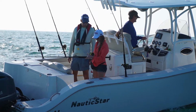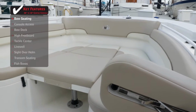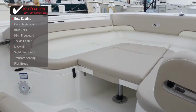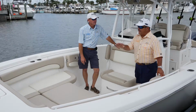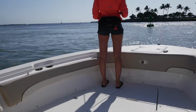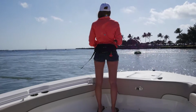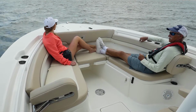There's a lot to like about it, and it all starts up here in the bow. It's a big pad, so it's a great place to sun for the family. You can remove the pad, and now you've got that casting platform that you're always looking for. This bow is a Swiss Army knife of bows. You can do anything you need to do aboard a fishing boat, anything you need to do with the family, you can accomplish with the way they laid this out.